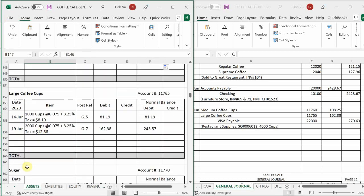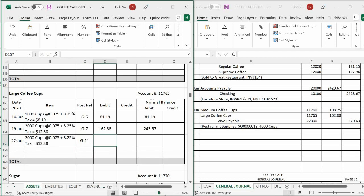We also have to copy in everything for the large coffee cups because we purchased the same amount, 2,000 at 7.5 cents per cup. For the same exact amount, the one at 62.38. So that's going to give me a grand total of 405.95. Okay, that's how many total cups I have purchased so far.